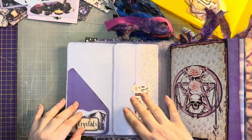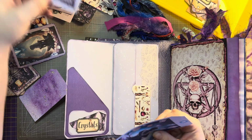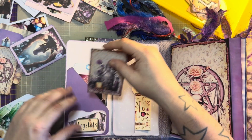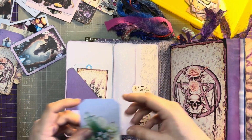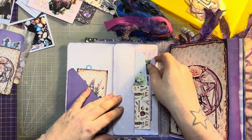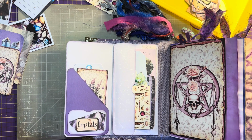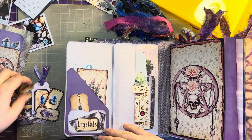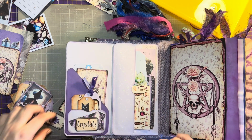So this first pocket is quite large, so we're going to be able to get some of the longer pieces in here. I've already stuck an envelope in that one. Here's my small ones. Here's all my small ones. So this is a nice little dinky pocket. You can put a few things in.